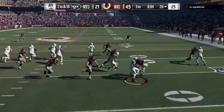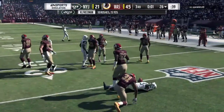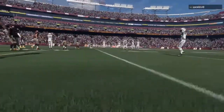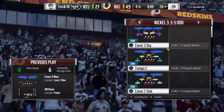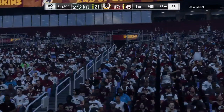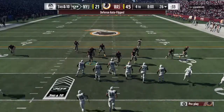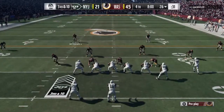They'll run it now out of the gun. And now running right through it. And he'll do a nice job here just to fight his way back to the line of scrimmage. The Jets on third down. They've hit it 50%, 3 of 6 to this point. This is 3rd and 10.